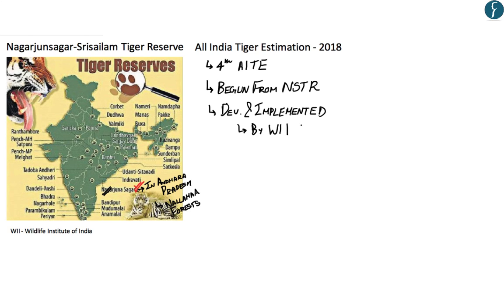Now, the All India Tiger Estimation is implemented every 4 years. And this is being done under the direction of the National Tiger Conservation Authority. Now, we would understand more about the NTCA later in this section.